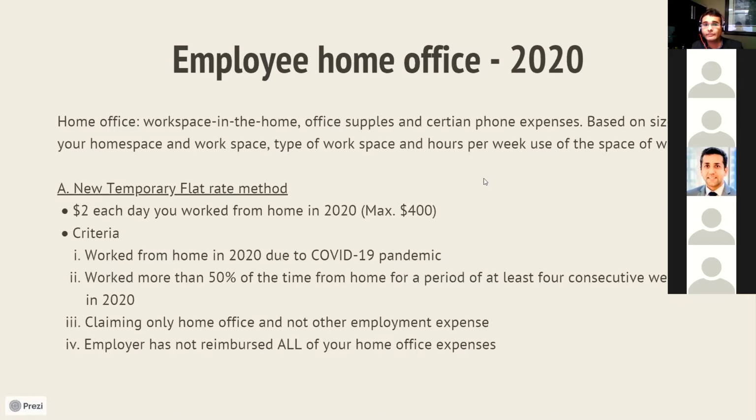You should have worked more than 50% of the time from home for a period of at least 4 consecutive weeks in 2020. Now, this is really, really interesting because this, I can say, is the main criterion: you should have at least 4 consecutive weeks. And I will put more stress on consecutive, because you cannot pick and choose weeks and then say, these are 4 weeks. No, it has to be consecutive and more than 50% of the time at home. So if you did go to the office for a day, it's okay. You're still working more than 50% of the time.